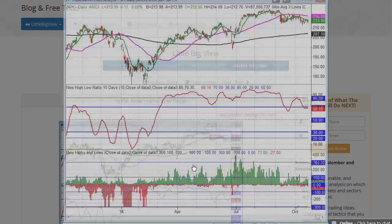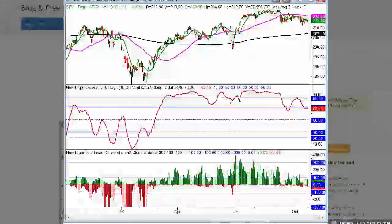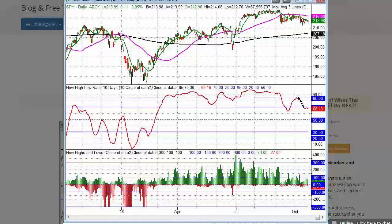Now, if we look at the new high, new low data, this is a little more concerning. What's concerning about it is that this trend should not be down, and we don't want it to be under the 70 level after being over the 70 level. What we do want to watch out for on the negative side is to see that the absolute number of new lows starts to climb. In this case it's the reverse, it's going to be pointing down.